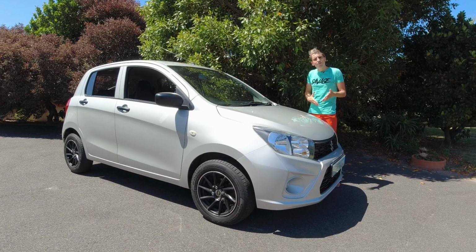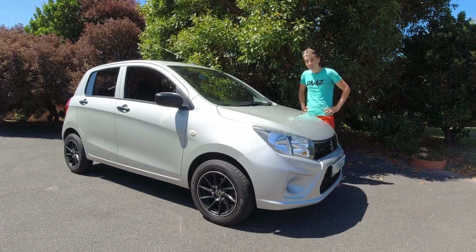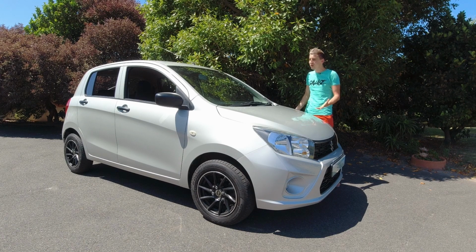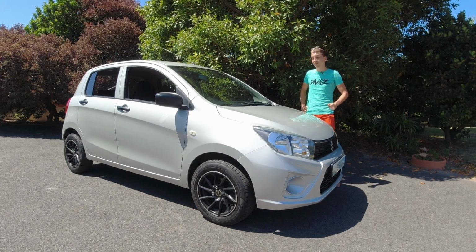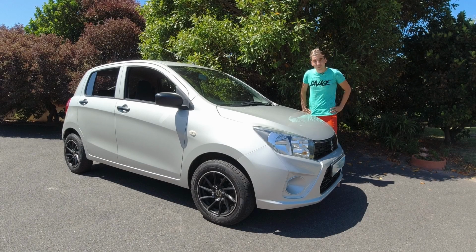The Celerio has flown under the radar locally, and I don't really think it deserves that. It is surprisingly inexpensive, which is great for our market. I wouldn't call it excellent value because it is sparsely equipped, but it is a capable city car that covers all the main bases, and for most people, that will be more than enough. Well done, Suzuki.